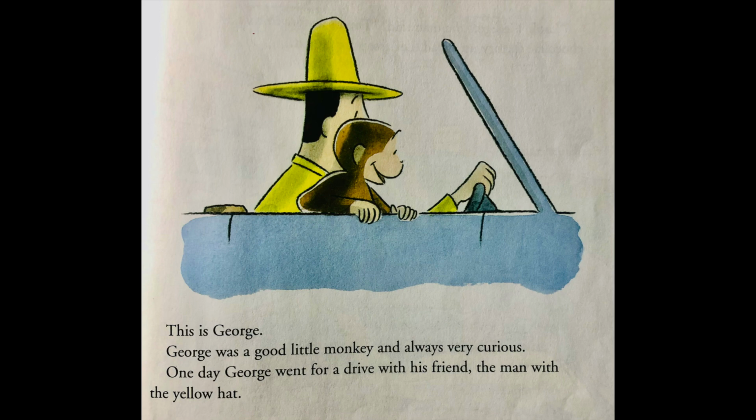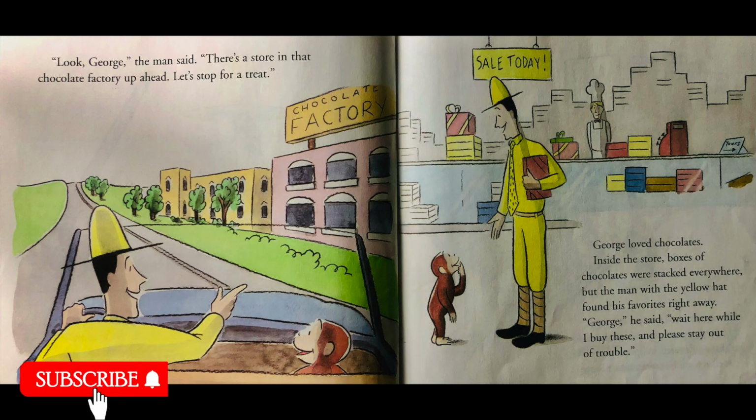This is George. George was a good little monkey and always very curious. One day, George went for a drive with his friend, the man with the yellow hat. "Look, George," the man said, "there's a store in that chocolate factory up ahead. Let's stop for a treat."